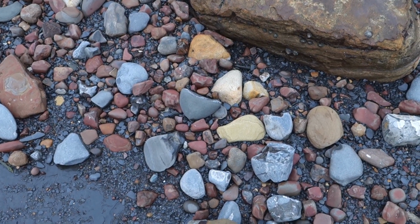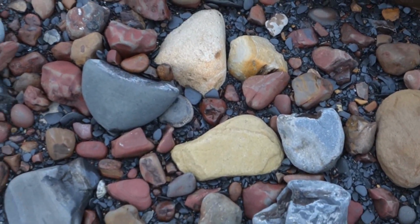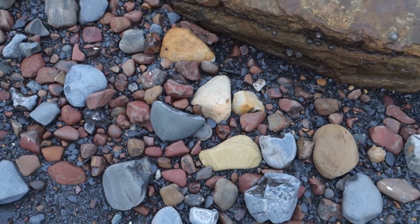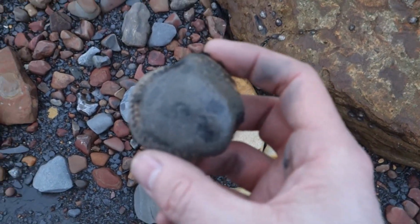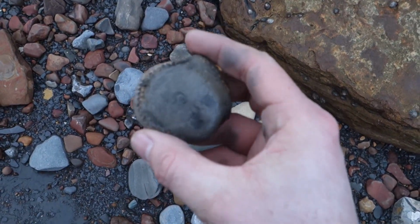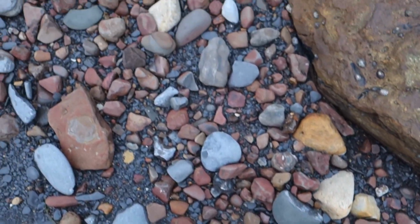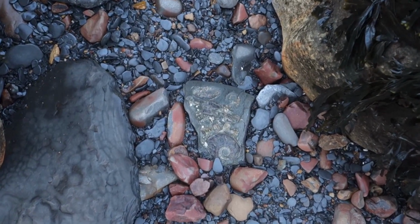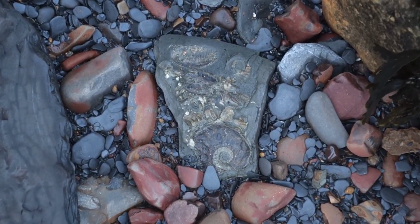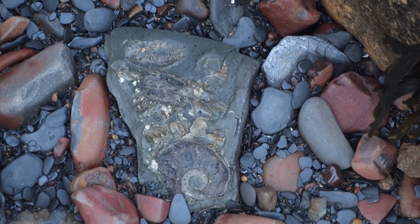No sooner do I put the camera away than I see a little ammonite sticking out. So we'll pick that one up and have a look at it. Little water worn, but otherwise looks alright. I'll take that. And something I saw just as I was picking that one up is a beautiful Eleganticeras block, all on the surface though, so lots of pyrite, ammonites, but just the negatives and all very squished. Will not be collecting that one.